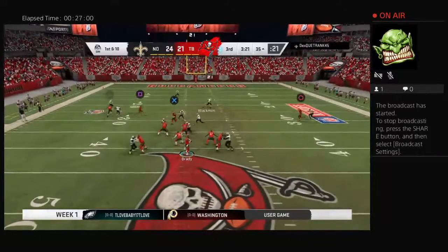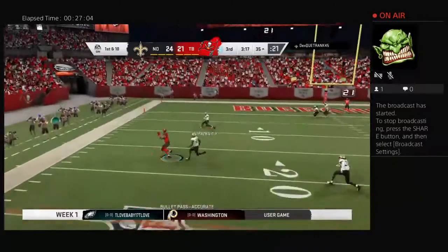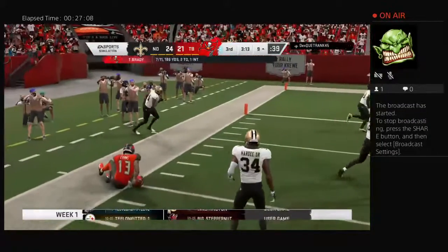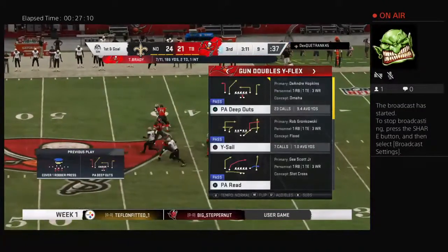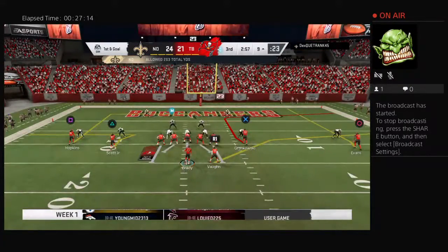Now after the fumble recovery, it's Brady. And this is caught by Evans. And they move this all the way down to the 9. A good pickup there, 26 yards.